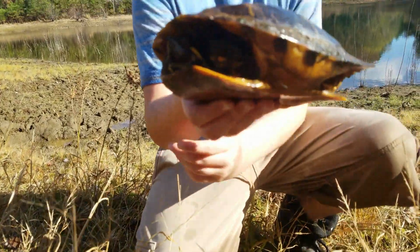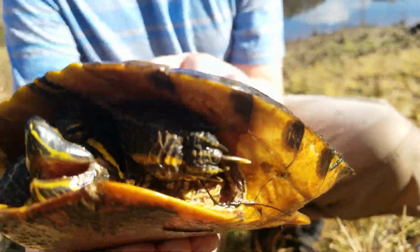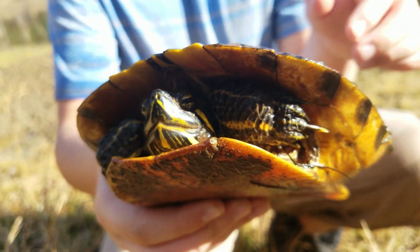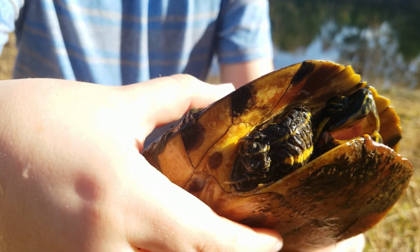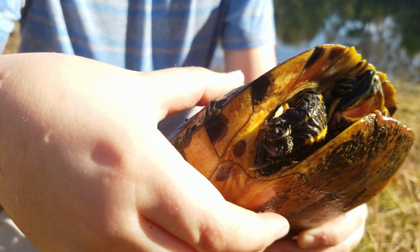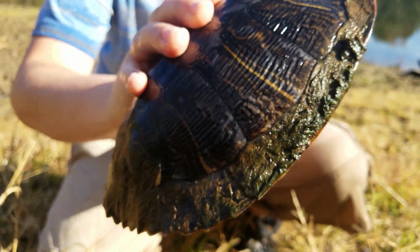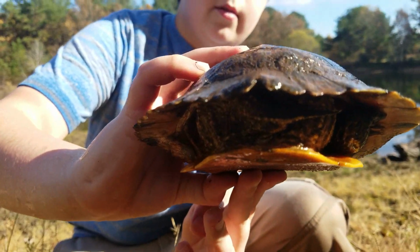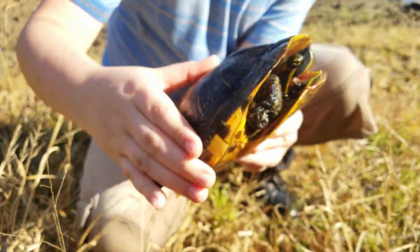Our turtle here appears to be a male river cooter. Some characteristics of river cooters are several yellow lines on their head, neck, and chin, and a notched upper jaw. Also, the carapace, or shell, is rather flat and ridged around the back edge and flares toward the back. It is dark brown to olive colored.